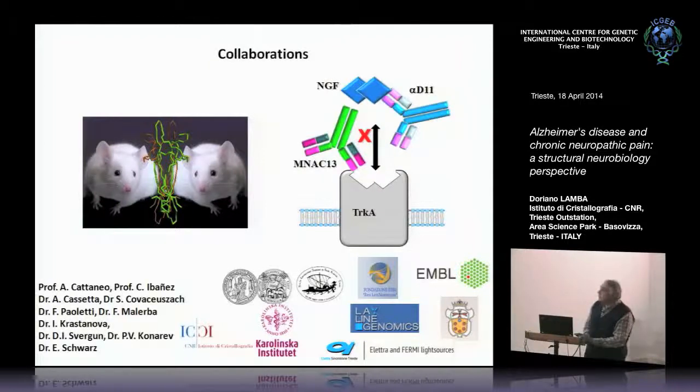These are more or less the people involved over the years. All this work, of course, could not be done without the contribution of all these people.